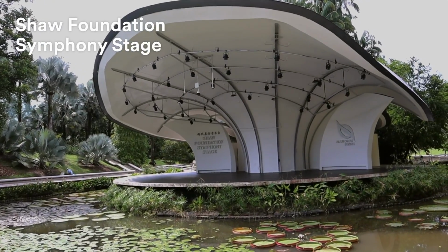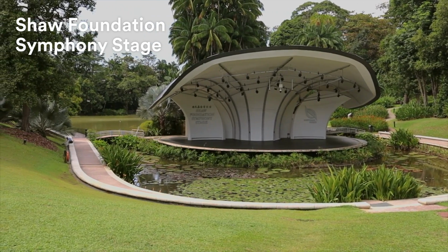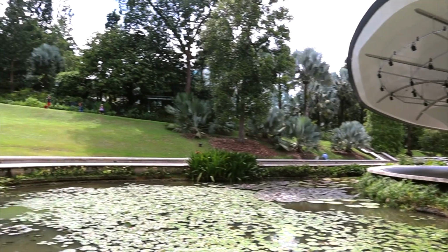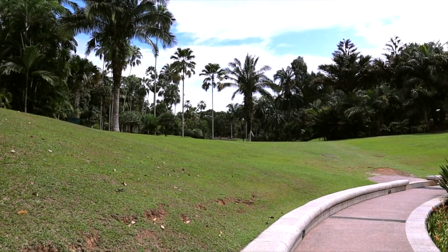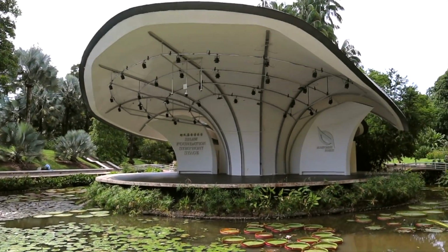Now, here at the Symphony stage, there are performances on most weekends. I know they always do performances on Sunday evenings, so you can come here to the park. Look at this incredible view, it's just so beautiful. So this is a great spot to come with friends or family and have a picnic, and then you can just watch the performances in the evening.